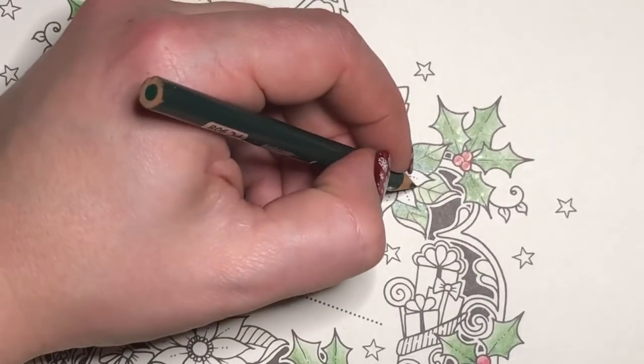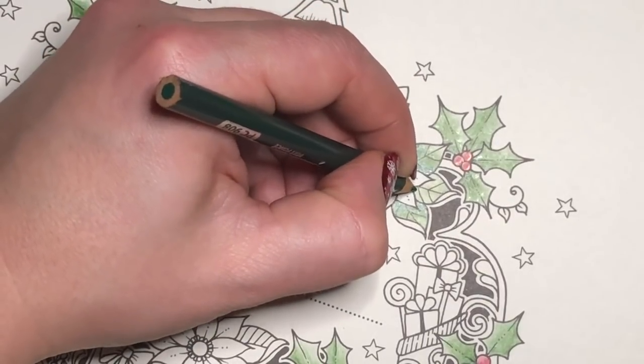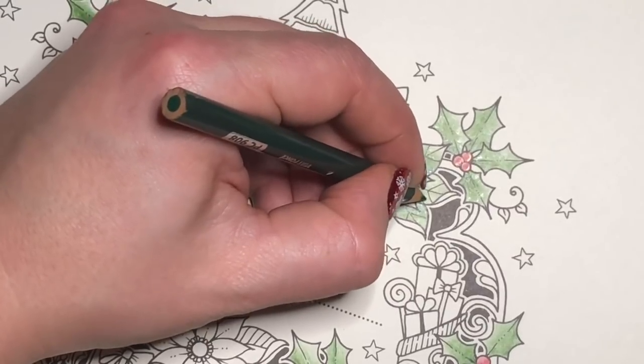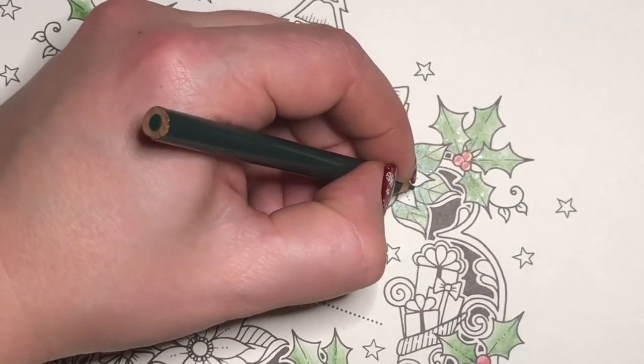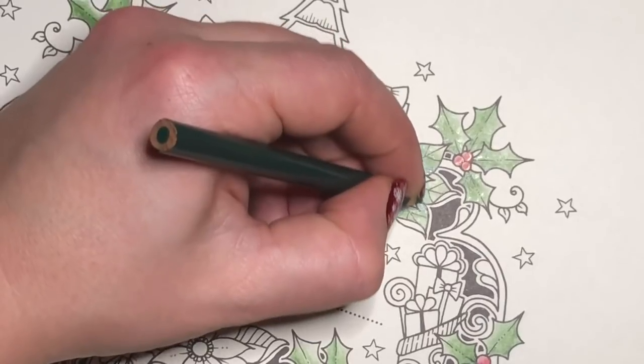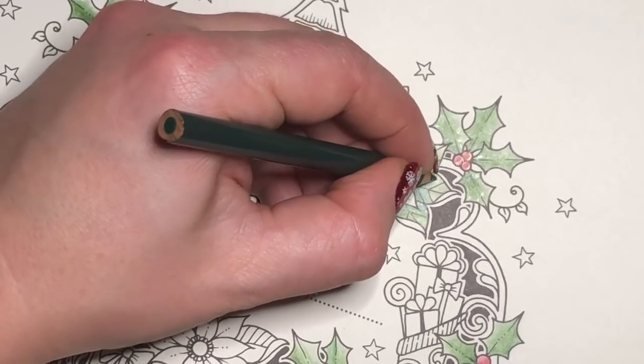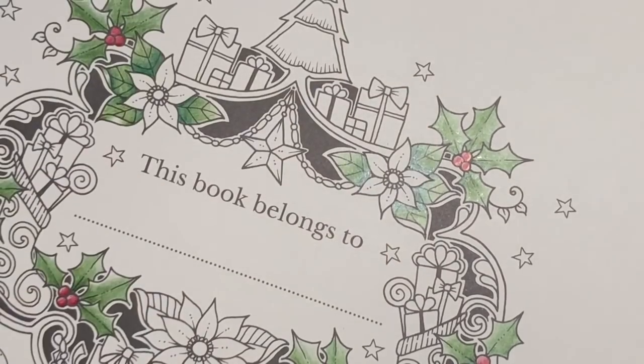So this lady was selling a set of Derwent pencils, and she had listed them twice. I just kept an eye on them because I was curious to see how much they were going to go for. And she listed them twice and they didn't sell. I don't know whether she's trying to raise money for Christmas presents or what her idea is.